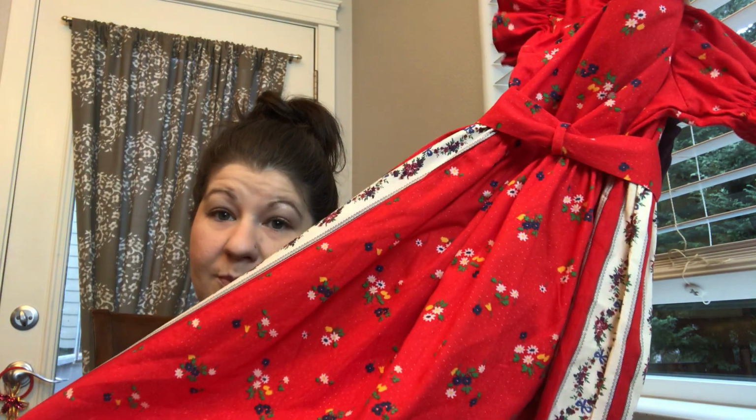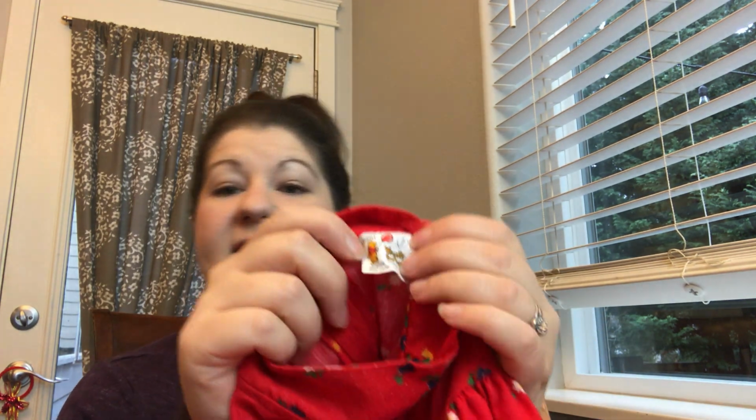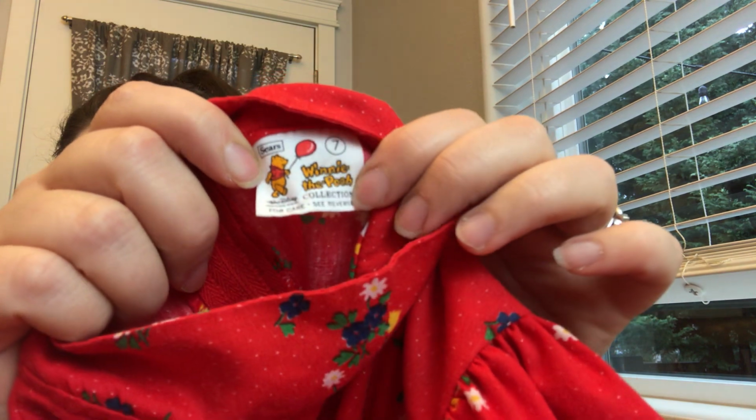So this is a little girl's vintage Sears Winnie the Pooh dress. I have sold a baby girl's piece of this probably 6 months ago for like 60 bucks. And so I knew it was something based on that. So it is adorable, obviously vintage. Somebody's looking for this. So I was happy to rescue it from the bins. Again, did not weigh very much at all.